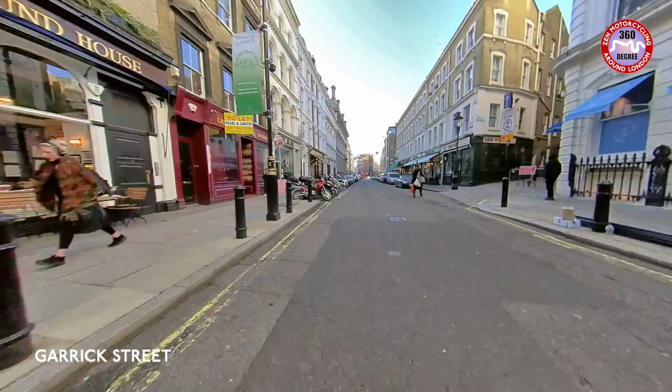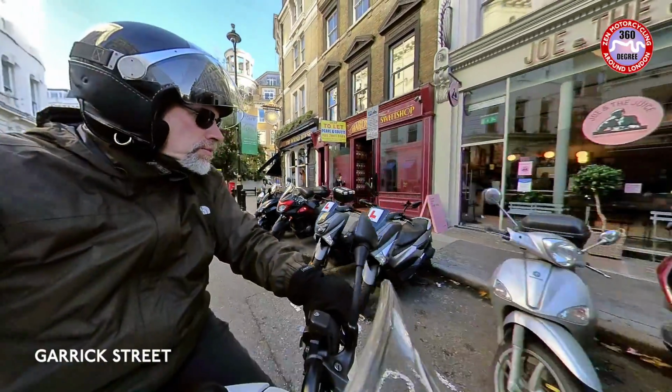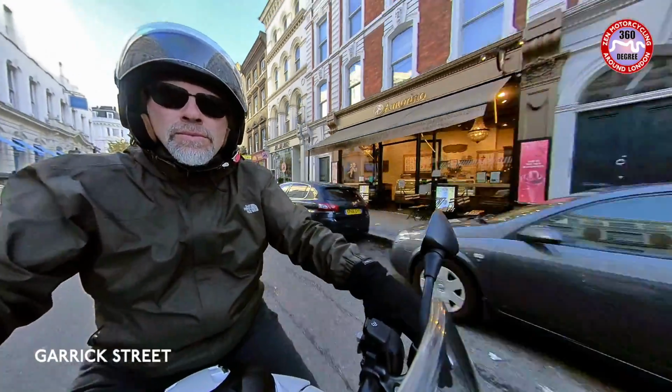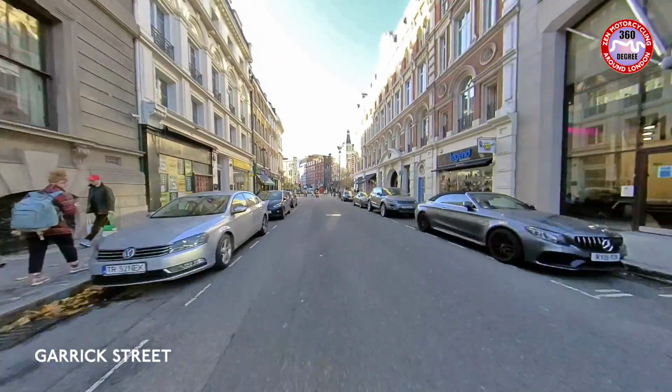Go on the left. Any room in there? No, actually, I don't think. Oh, maybe. I think it was a bit tight actually. It's quite a wide bike, and I've got an enormous top box on the top, and you just get a feeling that some things are a little bit tight. But I'll tell you what we'll do.